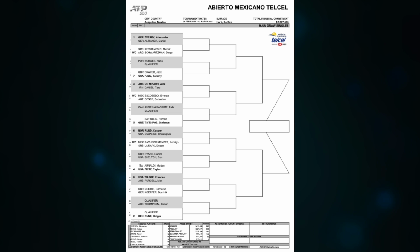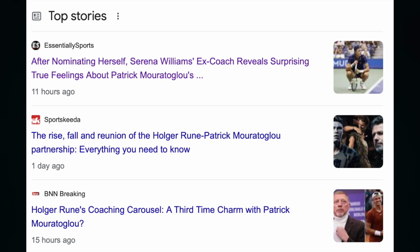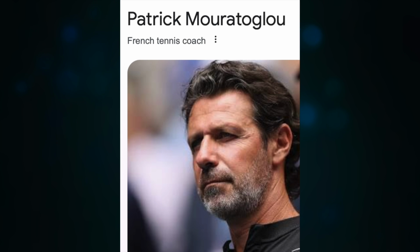Holger Rune now with Patrick Mouratoglou, I don't know how to pronounce it. No matter what, he's everywhere. He's probably the best self-promoter in tennis, so kudos to that. But now he's also with Holger Rune again as a coach. So Rune has now found a setup, I guess, that he will stick with, and it might work out for him. So all eyes on that relationship and how that will work out for Rune in his coming tournaments here.